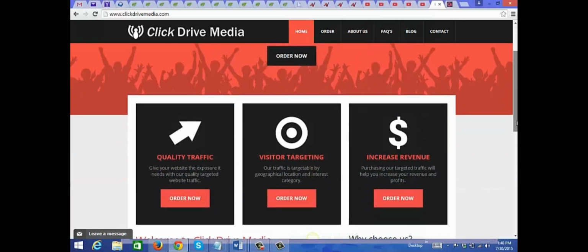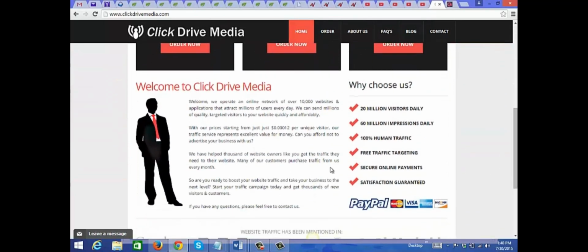It actually says on their site here, let's just go right down here. It says their prices start from just $0.00012 per unique visitor.